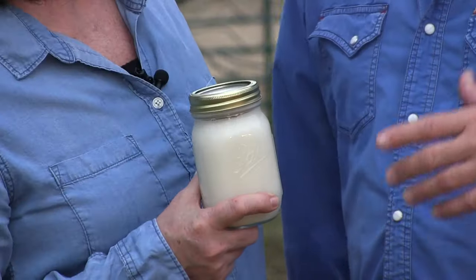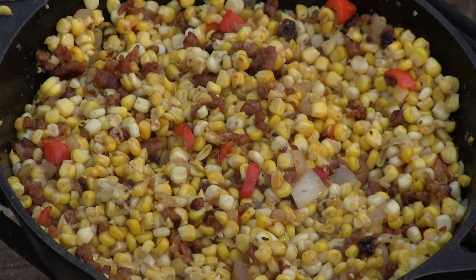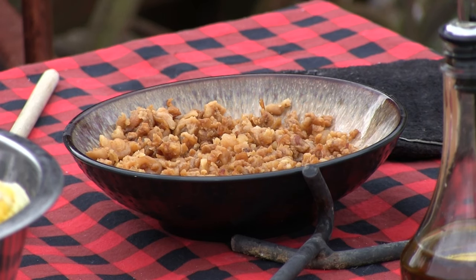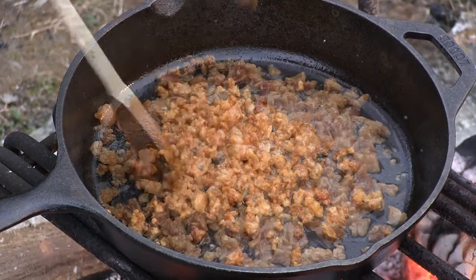I thought, instead of using bacon, let's take some of our lard and some of our cracklins. Good idea. Put them in a pan, put a little salt in them, and here's how we're going to do this. So here's our simple recipe for our cracklin fried corn. So we take our cracklins, put them in a skillet, get them nice and warm and crunchy.